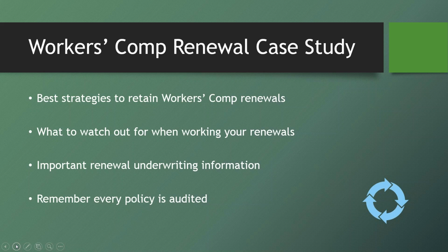Okay, so workers' comp renewal case study. When it comes to your renewal book, systems are the best way to manage your renewals. In our office, we have multiple renewal systems that we follow, which helps us stay on top of our renewals and also retain our book.